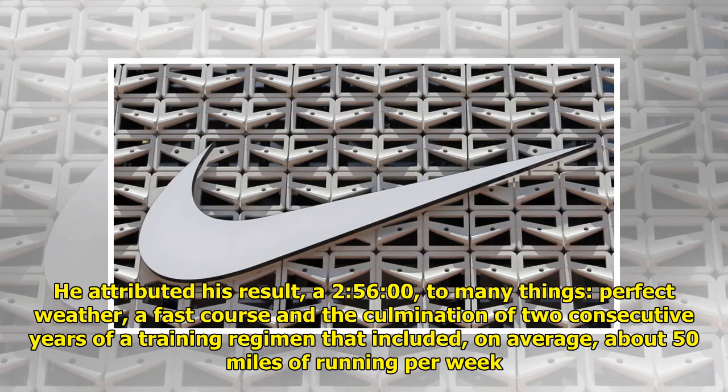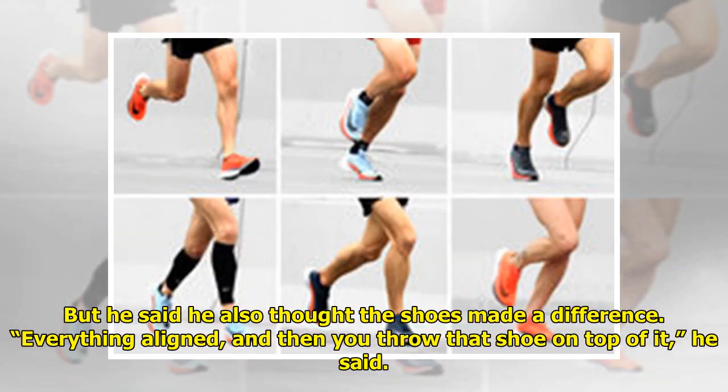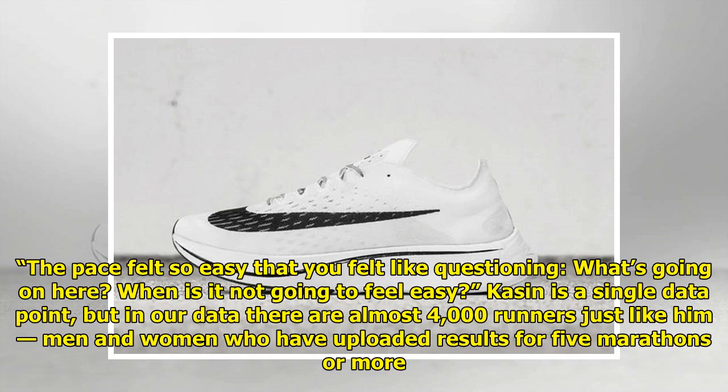He attributed his result, at 2 hours 56 minutes and 0 seconds, to many things: perfect weather, a fast course, and the culmination of 2 consecutive years of a training regimen that included, on average, about 50 miles of running per week. But he said he also thought the shoes made a difference. "Everything aligned, and then you throw that shoe on top of it," he said. "The pace felt so easy that you felt like questioning, what's going on here? When is it not going to feel easy?"